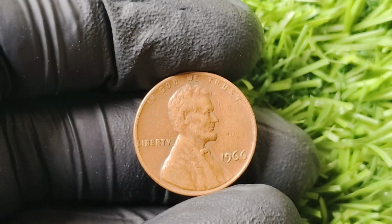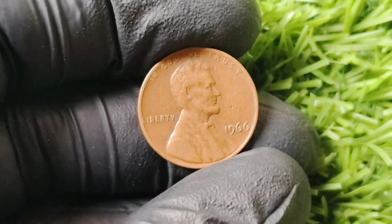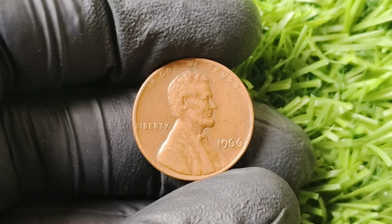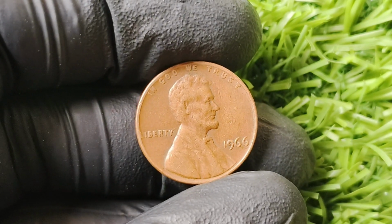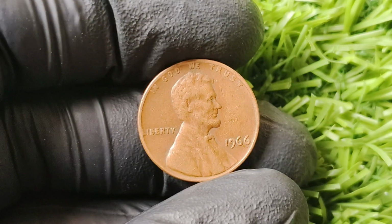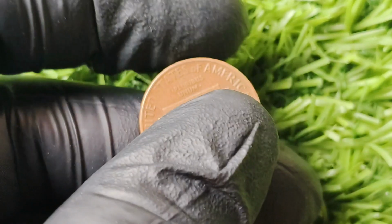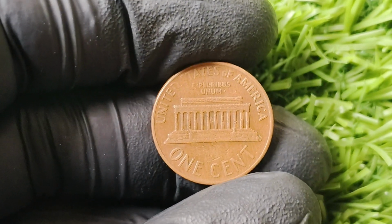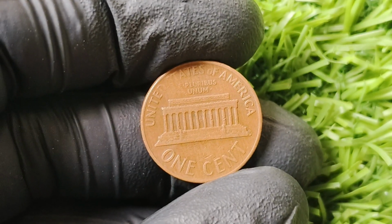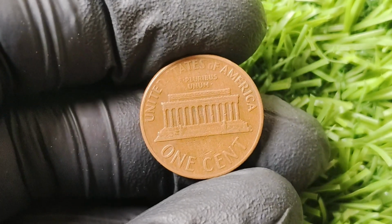Where we dive into the fascinating world of coins that could turn your pocket change into pure gold, well, almost. Today, I'm going to blow your mind with the story of a tiny little copper penny from 1966, the Abraham Lincoln 1-cent coin, that's worth a jaw-dropping $1.8 million right now. Yeah, you heard me right. A penny that could make you richer than some lottery winners.